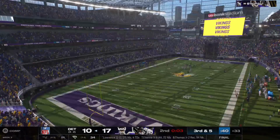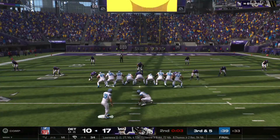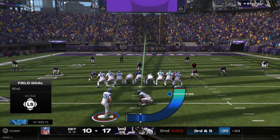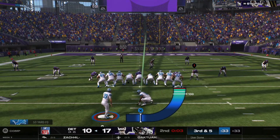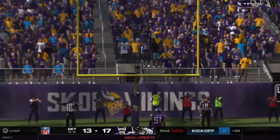And now they'll take a timeout defensively. After the second down play, they burn the timeout, making them sweat out the final few ticks here in the second quarter. Man, it's going in. Bates' kick is good. Easy. And that will do it.